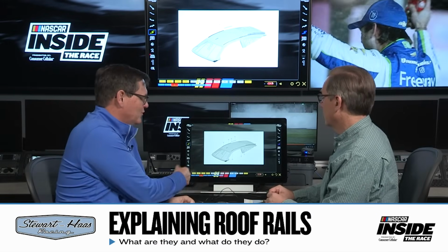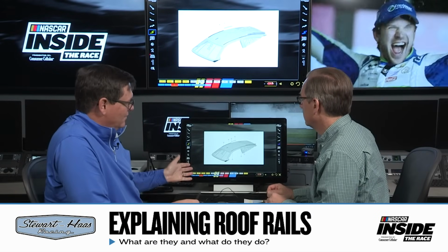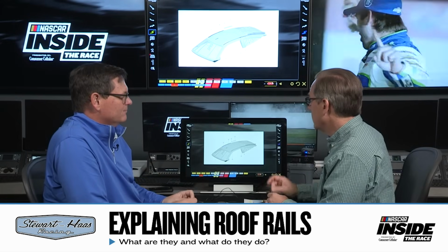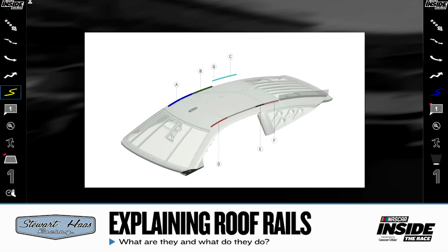What exactly is their use? This is right out of the rule book. This is a look of the greenhouse of a NASCAR next-gen vehicle. The roof rails are in color. So they're a vertical edge that sits up here to trip air. Multiple pieces, because they come across roof flaps, and the roof flaps need to work separately of them.